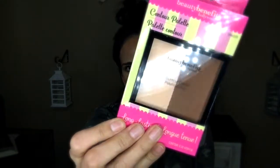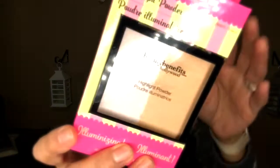Oh my gosh, I feel like I got this one already. Just now that I said the name, I remember I have one just like it. I don't know, I might have a giveaway of beauty products. And then I got the highlight powder in Gleam. I feel like I have that one too now that I'm just looking at them on video.